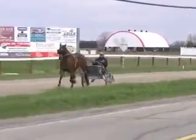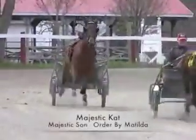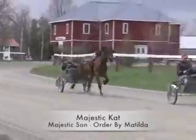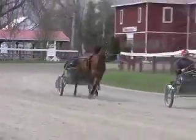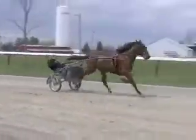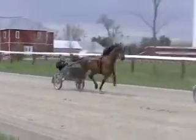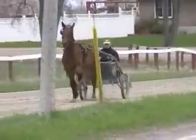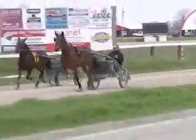We've got a couple trotters here. Big surprise, Majestic Sons. Majestic Cat, a filly, $15,000 out of Harrisburg. Yeah, she was actually one of the cheapest trotter yearlings I think we bought last year, and she's training just as well as anything. Real nice gait to her, a good attitude. So far, just keep my fingers crossed.